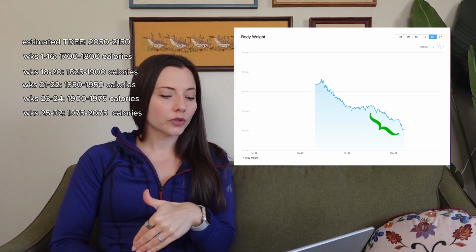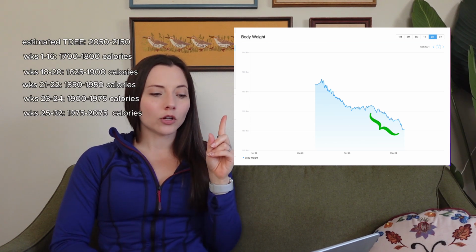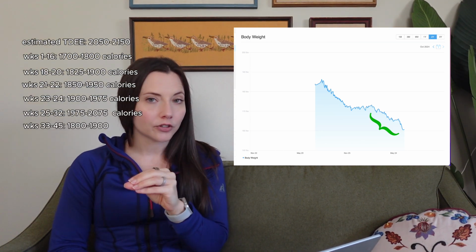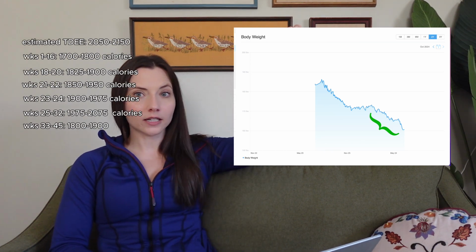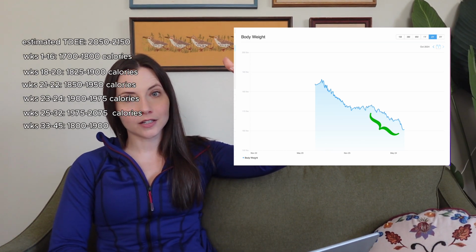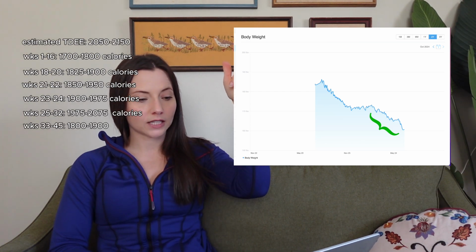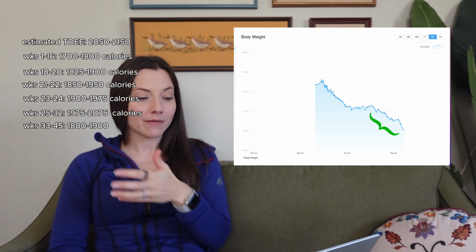She wanted to lose a little bit more body fat. So we were able to drop her into a deficit eating about 1800 to 1900 calories, which, remember, her starting deficit at the beginning was 1700 to 1800. So we were able to drop her into a deficit that was 100 calories higher than her original deficit, and she started to see loss again immediately.